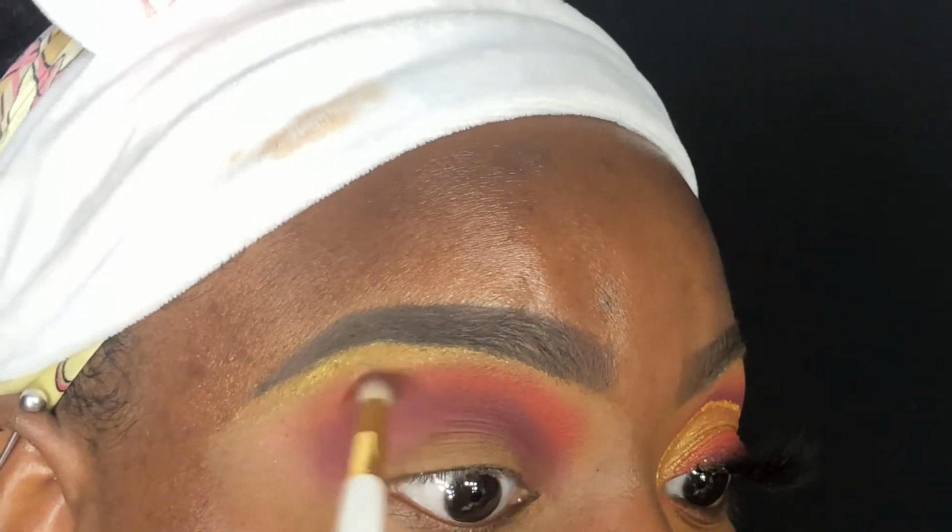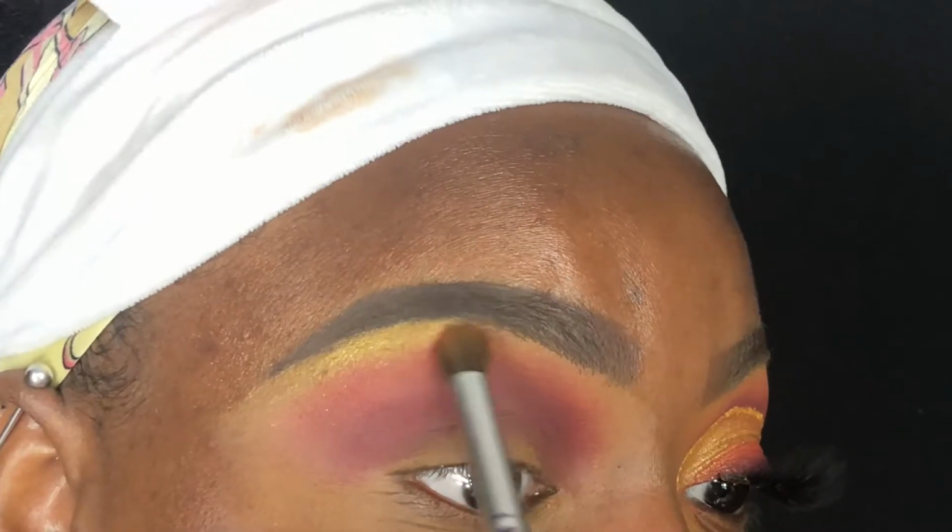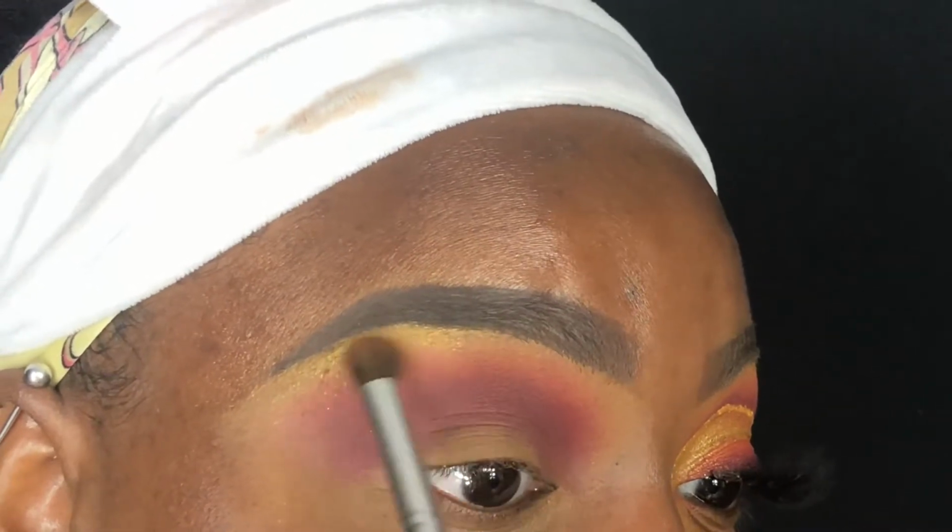I also follow back up with my transition shade and my e.l.f. blending brush to make sure that I keep a seamless blend from brow bone down to crease.